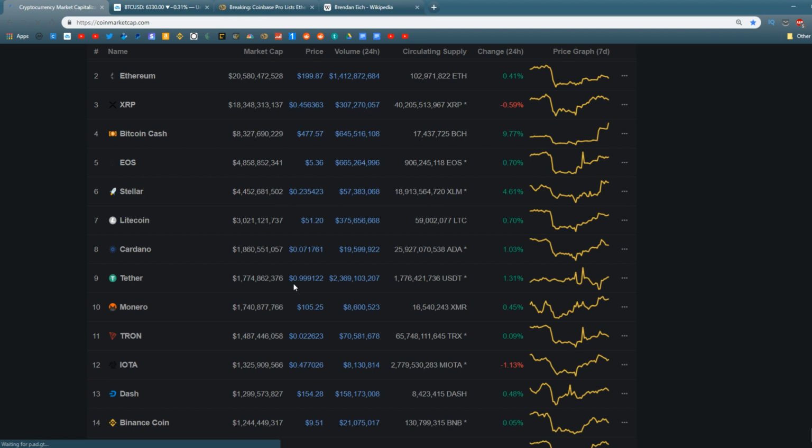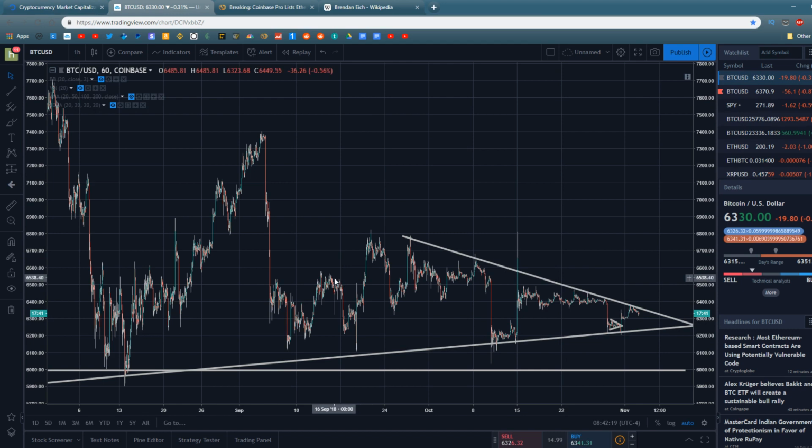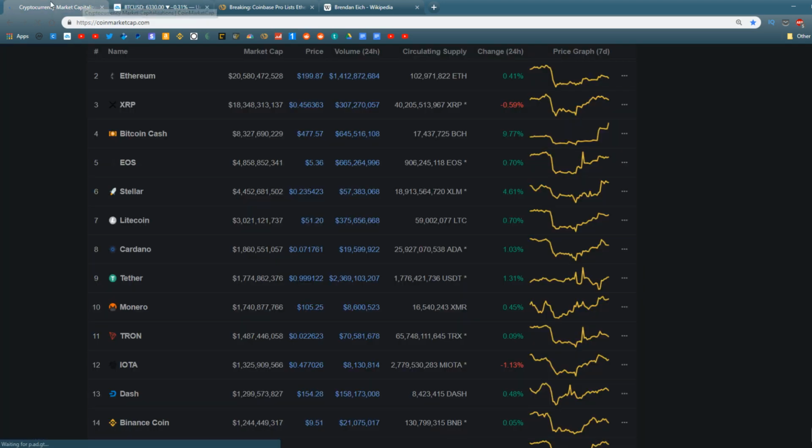When Tether first jumped off that little metaphorical cliff and ran down to around 91 to 92 cents, I saw a lot of people worried that Tether was going to implode, and that might potentially drive Bitcoin below key levels of support at $6,000, for example. And that didn't really happen, and I wasn't really thinking that was going to happen, because we've seen Tether do this kind of thing in the past.